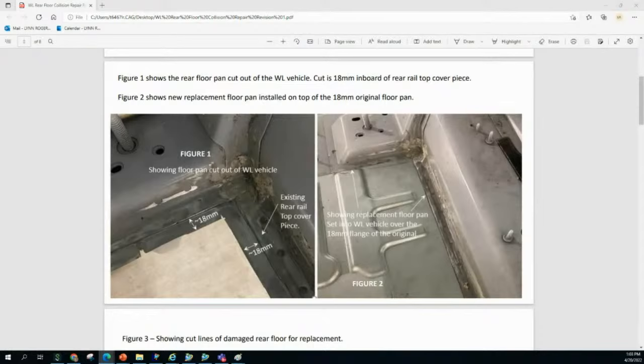If you take a look at Figure One, you'll see that there was a section of the floor on this particular vehicle that's cut away. This is on a Grand Cherokee, and there's 18 millimeters of material that's been left, and so the upper rail. See where it says existing rail, top cover piece. That's the actual upper cap, and directly below that is the rear frame section. And so they sandwich this floor pan in between the two.